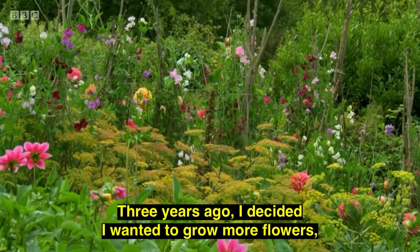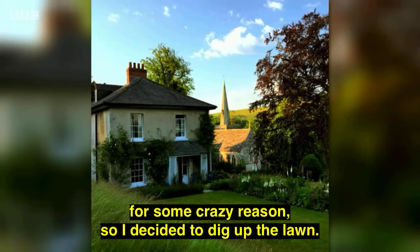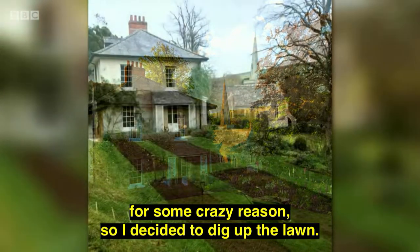3 years ago, I decided I wanted to grow more flowers for some crazy reason. So I decided to dig up the lawn.